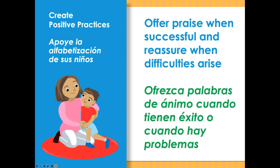And be sure to celebrate with your child. Statements such as, "Congratulations, I knew you could do it," or "You worked hard to figure that out," will help to build your child's confidence in their own abilities.